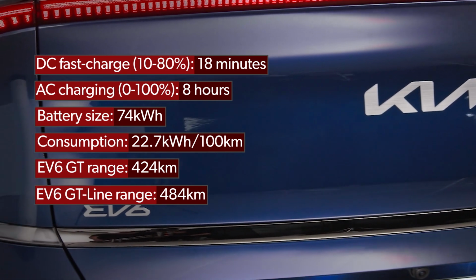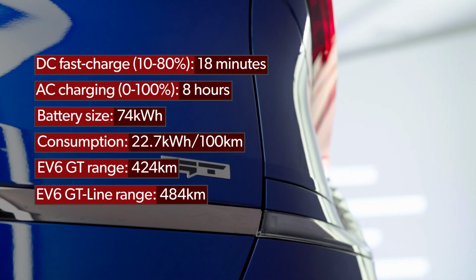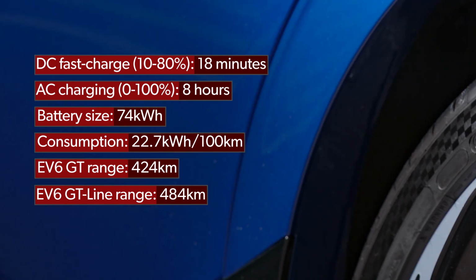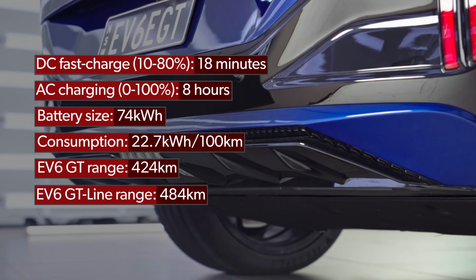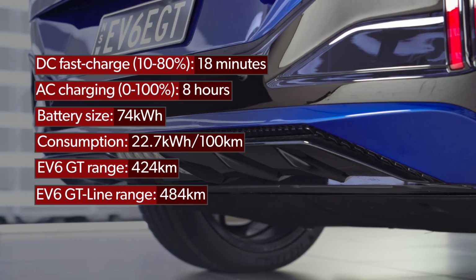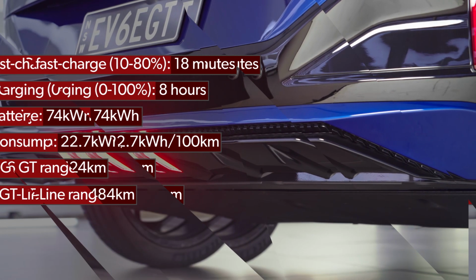The EV6 GT uses exactly the same 74 kilowatt-hour lithium-ion battery as a regular EV6, but its bigger wheels and tyres and more powerful motors mean its electricity consumption climbs to 22.7 kilowatt-hours per 100 Ks for a 424 kilometre WLTP driving range.